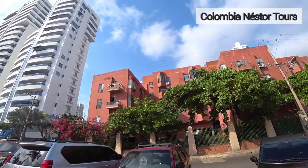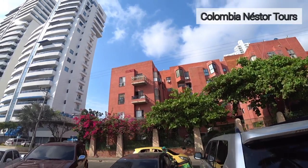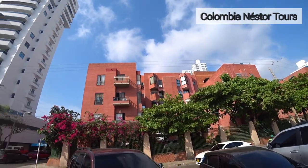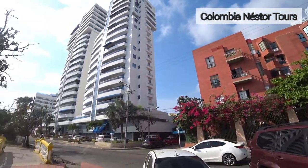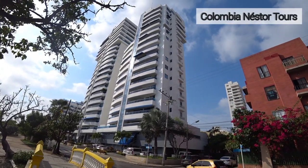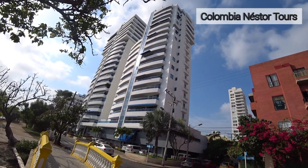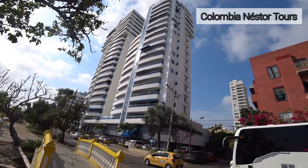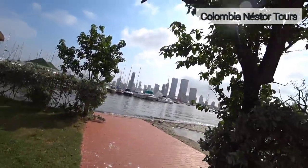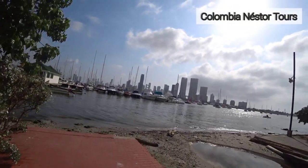And if you're telling me about a strange architecture, well, you see this one. This is really strange, huh? Yeah, and this one is 21st century, totally. Nice building, huh? Should have all the amenities and everything. Nice life, nice view, the Bay of Cartagena de Indias.